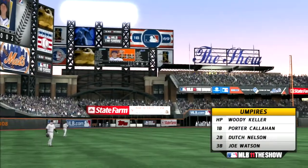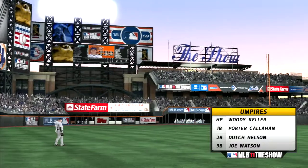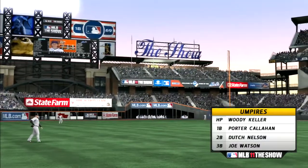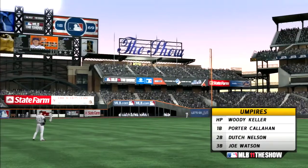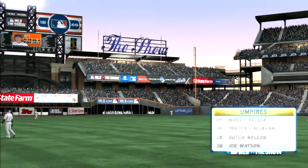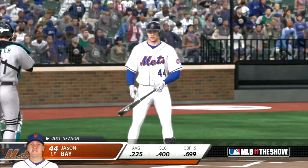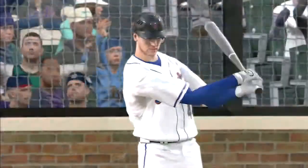Our umpiring crew for tonight's game, Woody Keller calls the balls and strikes. The old Irishman Porter Callahan's over at first. Dutch Nelson, the crew chief, will be out at second, and Joe Watson will be the arbiter down at third. Jason Bay will get his first shot here. Couple of hits in four trips last night.